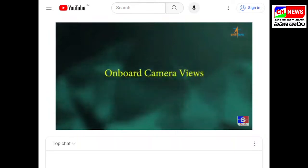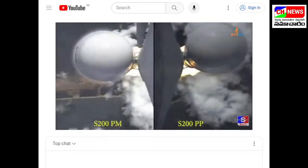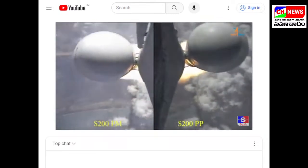Stages are separated. Normal. Lift off. L1 stage performance normal. Guidance initiated. 2, 1, 0. 10 plus 2 minutes. Stages are separated.